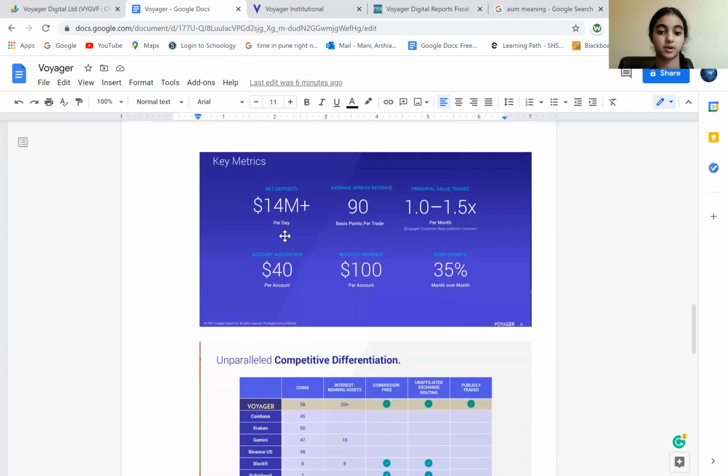$14 million per day of net deposits, average spread revenue of 90 basis points per trade, principal value traded 1 to 1.5 times per month more than the regular, and $40 per account acquisition, monthly revenue of $100 per account, user growth of 35% month over month, which is impressive.